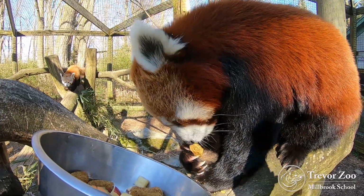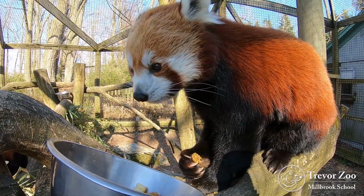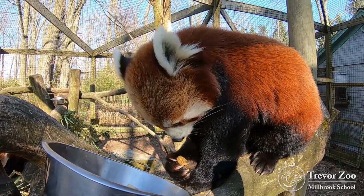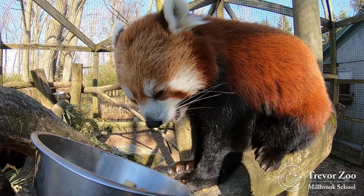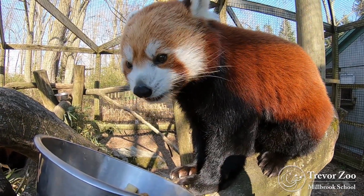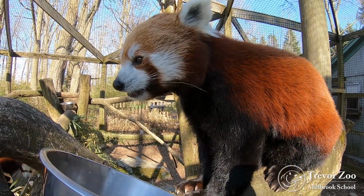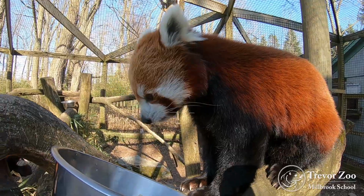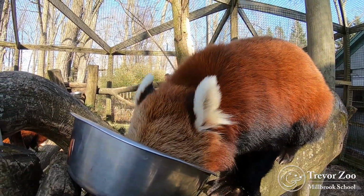So Kathy asked about the red panda's lifespan. Typically in the wild, they may not live to be about 10, so maybe 6 or 8 would be a normal life expectancy. However, in captivity, they can live into their early to mid-teens. Cyril is one of our older pandas, and he is one of the oldest in captivity currently at 18 years old. So these guys are pretty lucky to be here. They're pretty safe. They don't have to worry about predation or finding food.